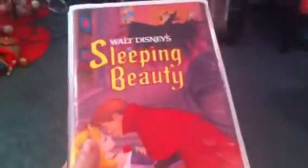I got this one for Christmas from my father, and I've thanked him immensely for it. This and The Rescuers Down Under for the longest time were the titles that I was missing. I got The Rescuers Down Under a couple of weeks ago, maybe a week ago. I'll show you this tape. Now this is the more common tape. I'll show the ancillary stuff in a minute.